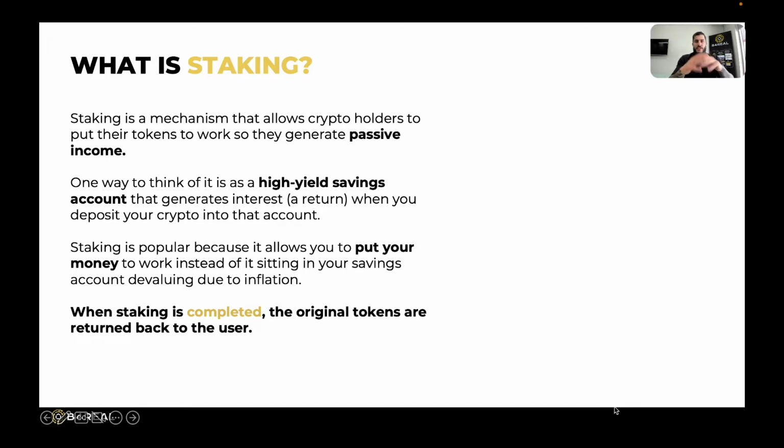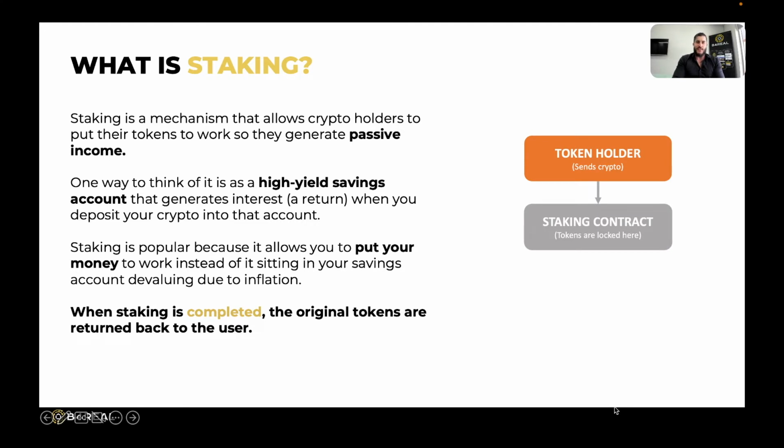When staking is completed, typically the original tokens are returned back to the user, the person that did the staking. To visually explain this in the most simple terms, you've got a token holder, yourself, that sends your crypto to a staking contract. Those tokens are then locked in the staking contract. That will generate a certain yield or return. Those yields go back to yourself, the token holder. Once the term is completed, the tokens are released from the contract and come back to you as well. Nice and easy. That's how it works in the most simplistic terms.